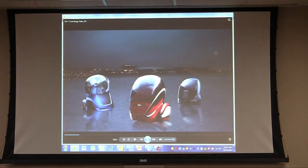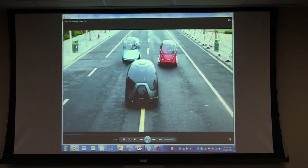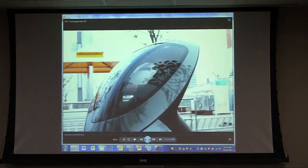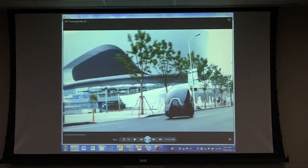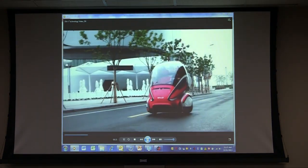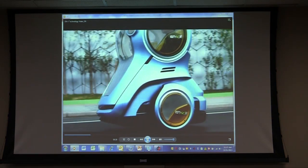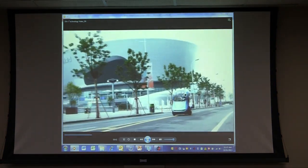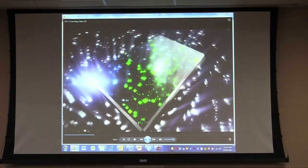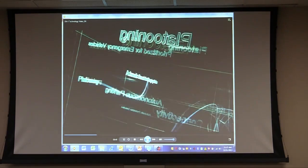The supplier on this with us was Segway, which is a two-wheel vehicle. This will talk about some of the technologies that are in it.